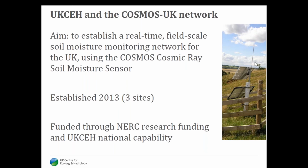So like I said, it was established in 2013. We just started off with 3 sites, and we've been putting a lot of work into establishing new monitoring sites for soil moisture across the country since that point. This work's been funded through NERC, the UK Natural Environment Research Council, and some of the national capability funding that we get from NERC for this type of work. So it's very much a research network.